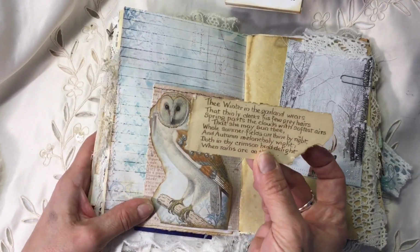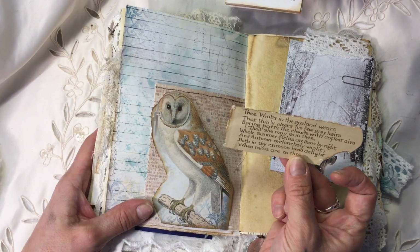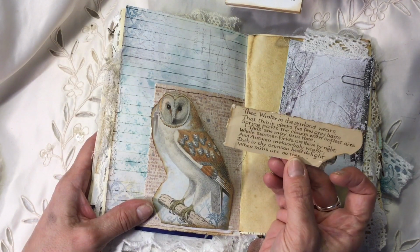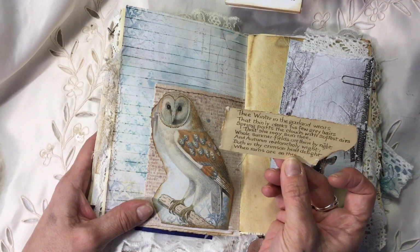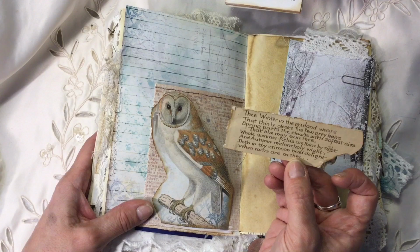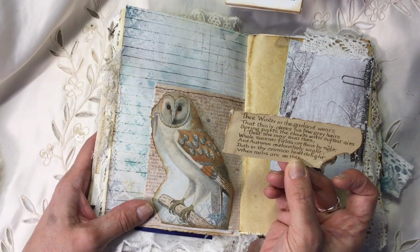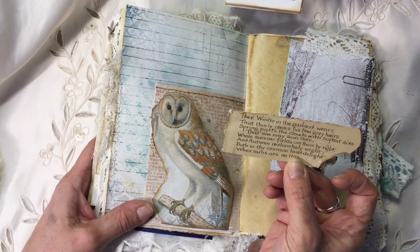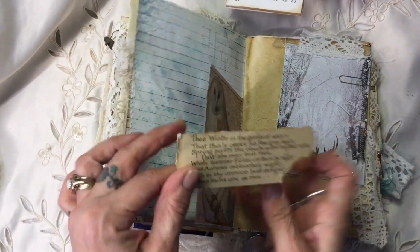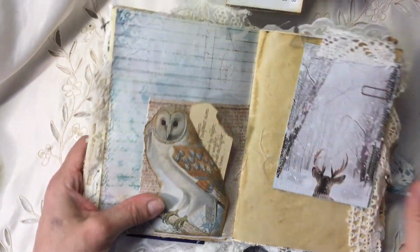And this is from Edith Holden. And it says, "The winter in the garland wears that thinly cloaks his few grey hairs. Spring parts the clouds with softest airs that she may sun thee. Whole summer fields are thine by right, and autumn melancholy white doth in thy crimson head delight when rains are on thee." I read that appallingly, but it's a beautiful poem.